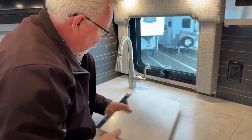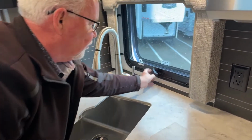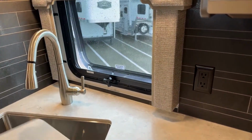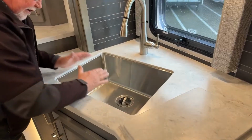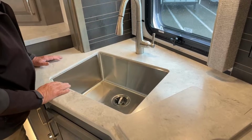Nice little window right here in front of the sink too, and you know, on a rainy day you can open these, let some air through, but you don't necessarily get wet. And then a large undermount stainless steel sink makes it easy to wipe things into the sink to keep it clean. We do have a residential style sprayer right there.